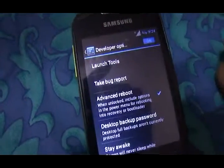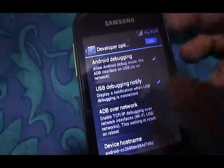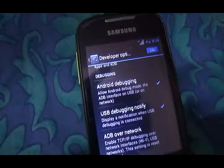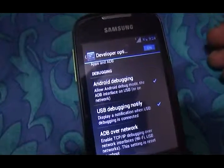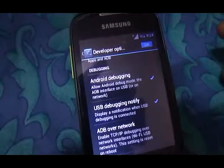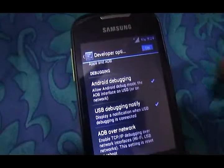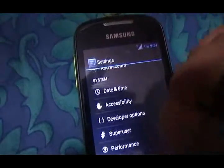You go into developer options, you get advanced reboot, protect your SD card and stuff, then Android debugging, which actually helps you to wirelessly tether and do stuff like taking backup using SnapP and apps like that. Then you can also get reverse tethering, which would be like using the PC's internet on your mobile phone, which you would normally not get on stock ROMs.